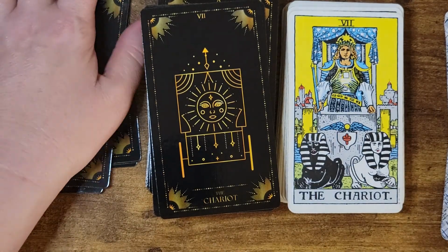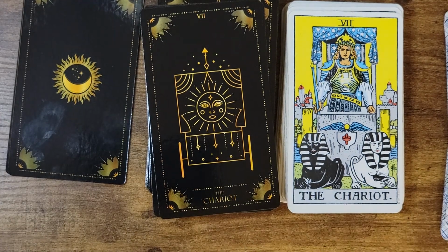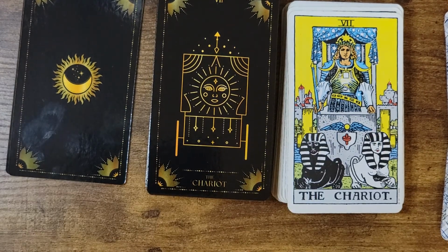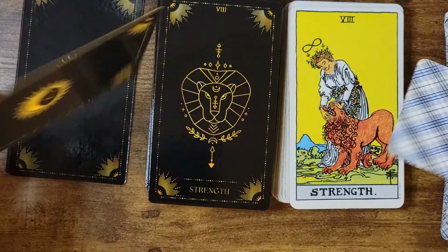Here we have the Chariot. I see the wheels of the Chariot. No animals in this so far. And then just the sun, I guess, is what's on the... Okay, Chariot means movement.